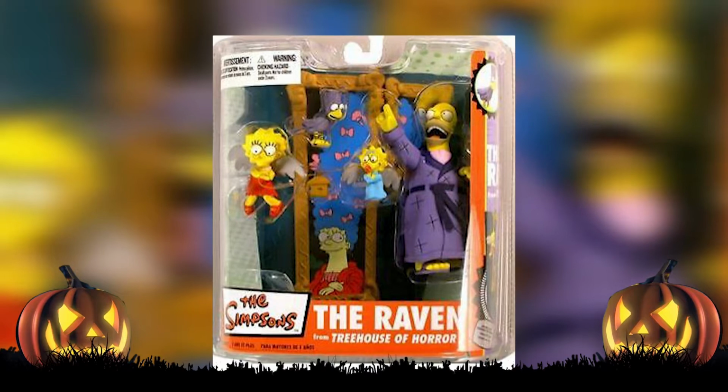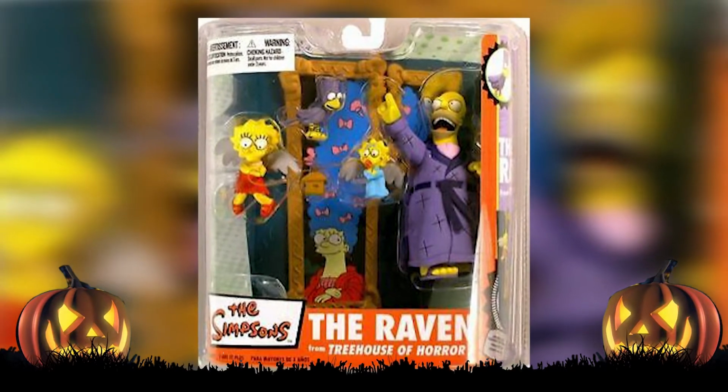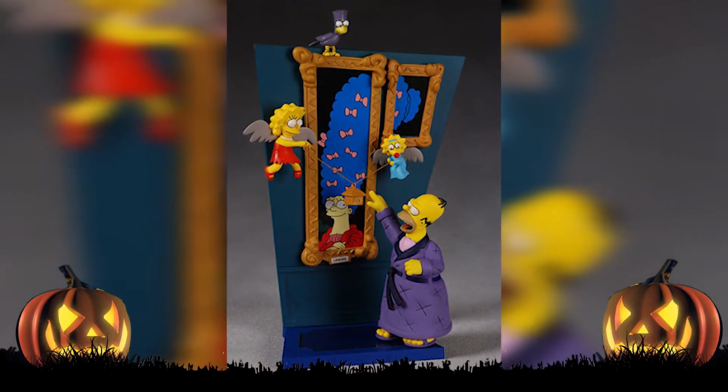In 2006 and 2007, The Simpsons had something called the McFarlane range. Now, these are outstanding. If I'm truthfully honest, this was the one that I was actually trying to get to begin with, because it doesn't just have Homer and Bart as the Raven, it also has Maggie and Lisa as Seraphine and the Angel, and a big picture of Marge in her hair as Lenore, which I just think is brilliant.